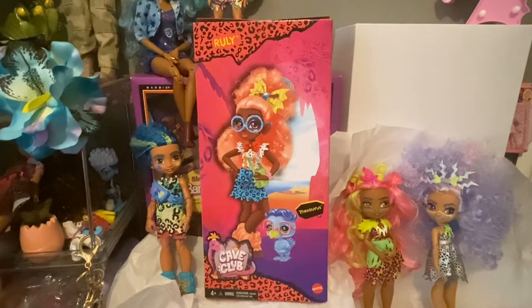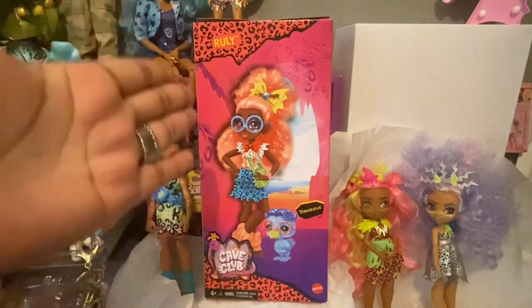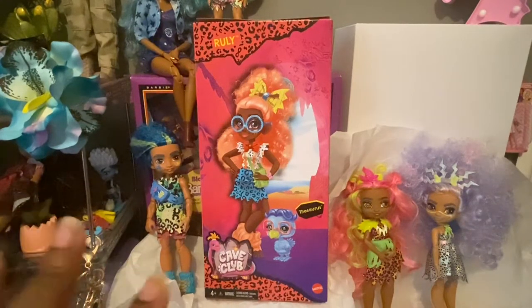Here we are again, and we're still talking Cave Club. This time I have Miss Ruly. Isn't she cute? This is the Amazon hassle-free, environmentally friendly packaging. Not a lot of plastic, that sort of thing. I've already opened her up.